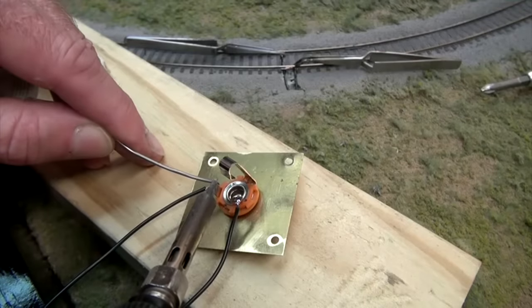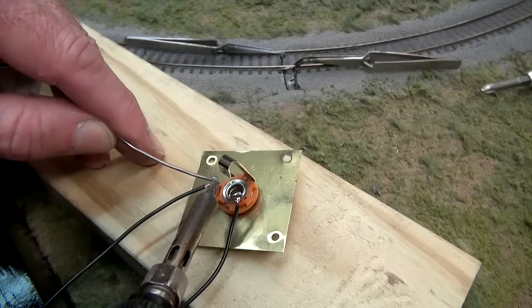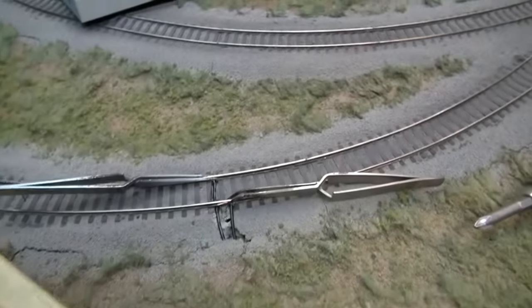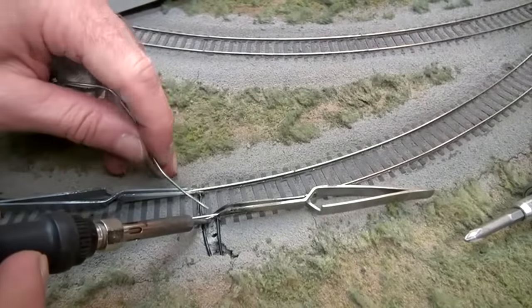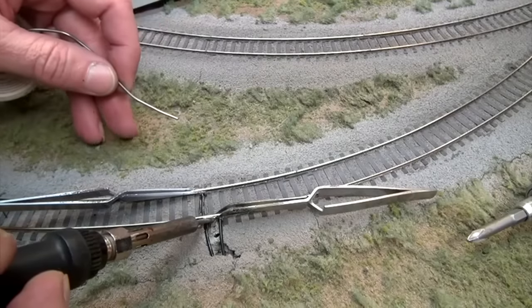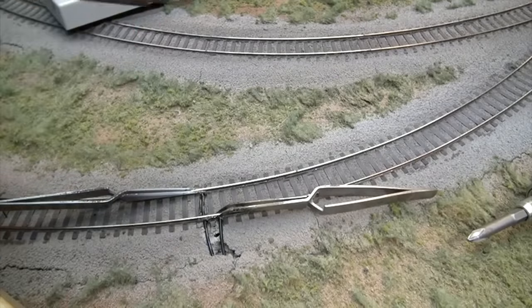Using a pencil tip iron, I soldered the wires to the female guitar jack power leads using rosin core solder. I then moved on to solder the other end of the wires to each of the rails on the layout. The wires will be hidden from view with a little fresh ballast.